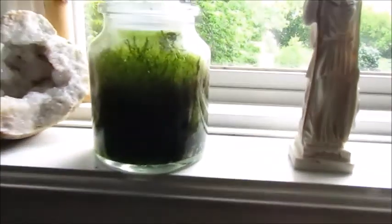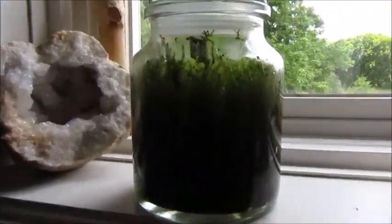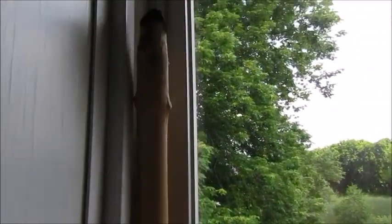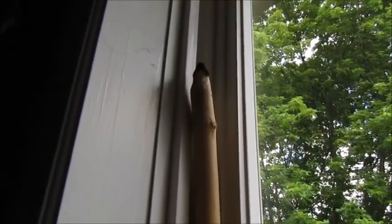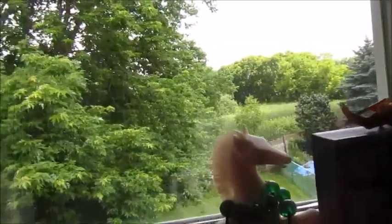Oh, why not? I guess my windowsill is kind of like my altar space too. This is one little terrarium I did. Doing quite well. Geode. This is a piece of wood I found that had been gnawed by beavers. I hope you can see it. I know the light's probably hard, but sometimes I light it and use the smoke. We have Athena that my sister brought back from when she went to Greece when she was in high school.